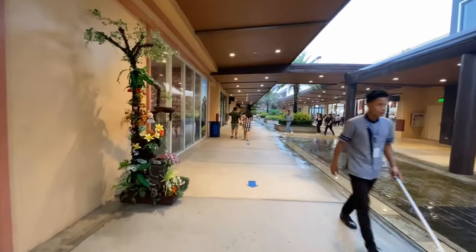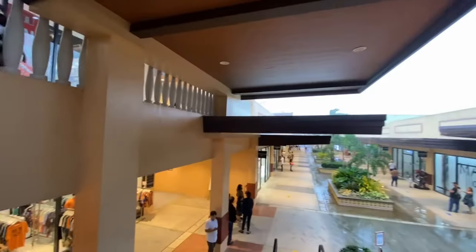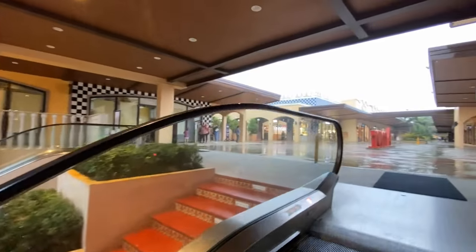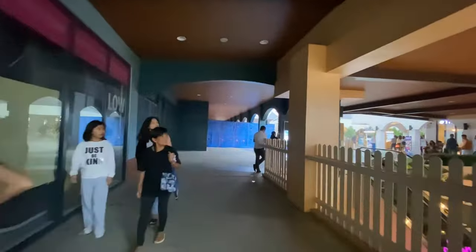Very interesting mall. I never visited anything like this in the Philippines before. They greet all the guests. But still so many people right now. Before I thought it's evening and I also thought I cannot see many people, but yeah, so many people.